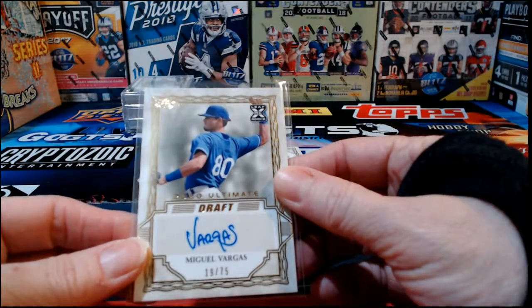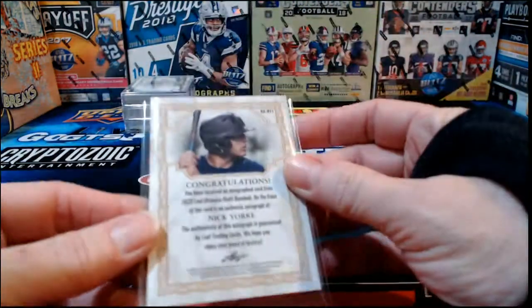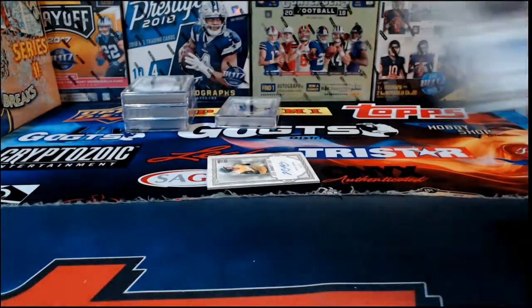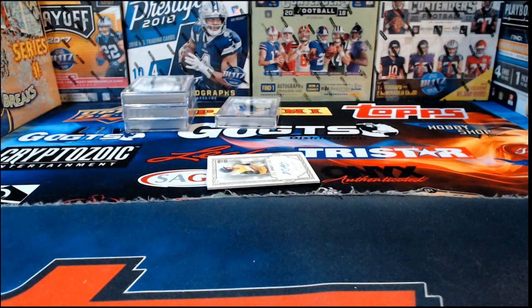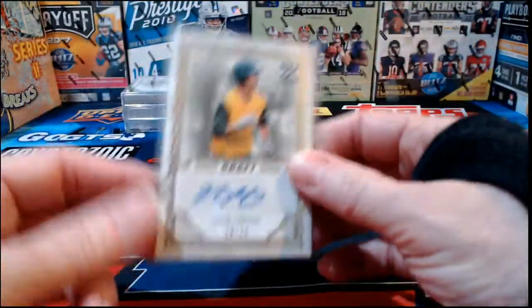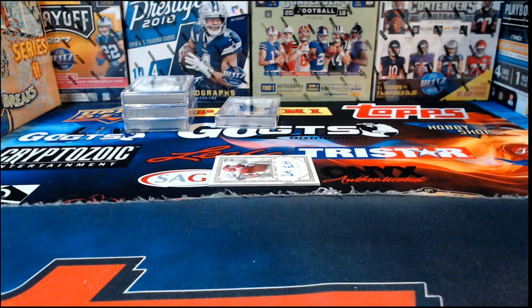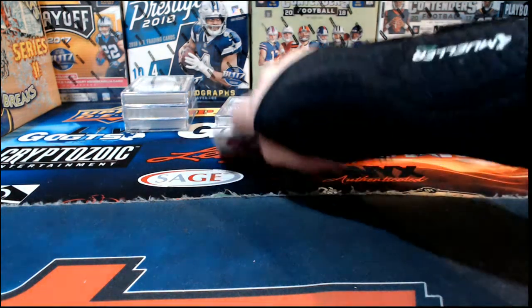Miguel Vargas, it is numbered to 75. Have we pulled all the Miguels tonight? It feels like we have. Vargas goes to the Dodgers. I see Nick York behind that. He is unnumbered and headed to the Red Sox. And then I've got Nick Lofton. I got a lot of Nicks right in a row. Nick Lofton is numbered to 75, goes to the Royals.